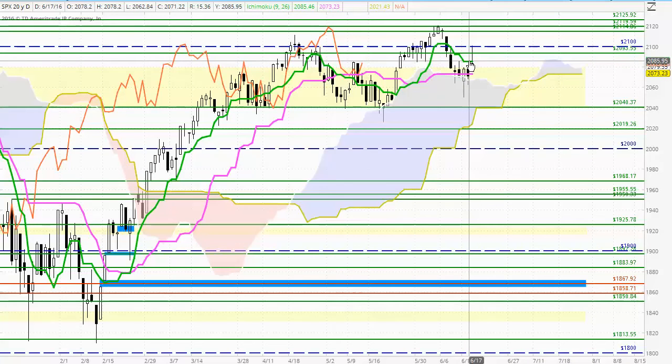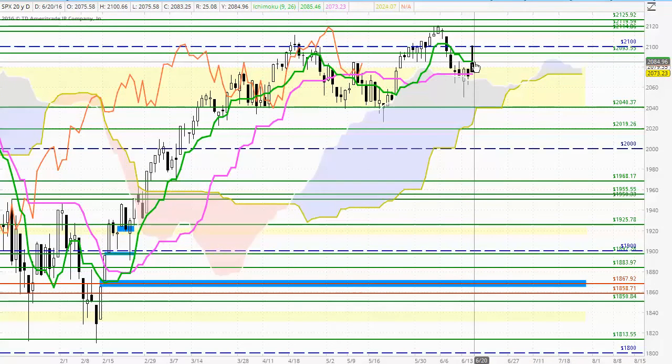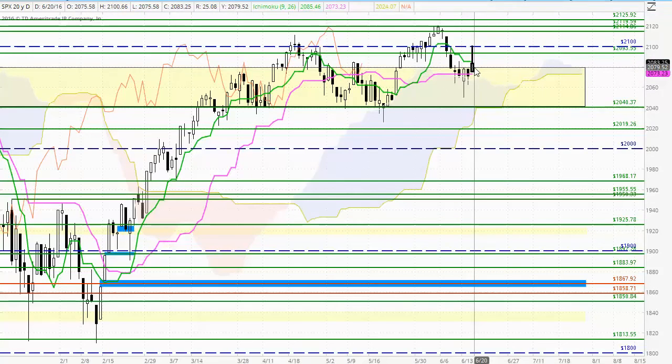Also, the Candlestick indicator at 2084, 2085 has held as resistance, and with the market unable to close above there, it does suggest that we still do have just a slightly negative bearish tone to this market in the short-term time frame. Importantly, the market was finding resistance around the top of this highlighted zone, around the 2079 level. We have closed above there, but the close has been certainly not bullish as we'd like to see.